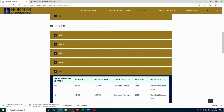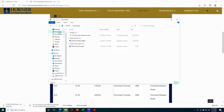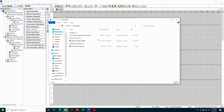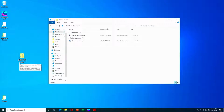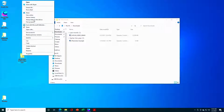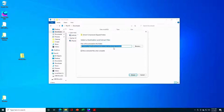I'm going to go to my file area. I'll go to my downloads directory. There's the file that I just downloaded, the firmware file set, which happens to be in the form of a zip file. I'm going to drag that to my desktop. That's what I like to do. All right, and then I'm going to extract all. Okay, it's going to extract everything to a folder right on my desktop. That's what I want.